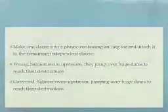You can also make one clause into a phrase containing an ing ending and attach it to the remaining independent clause. Wrong. The salmon swim upstream. They jump over huge dams to reach their destinations. You can correct it by saying salmon swim upstream, jumping over huge dams to reach their destinations.